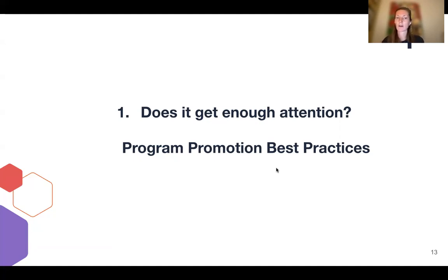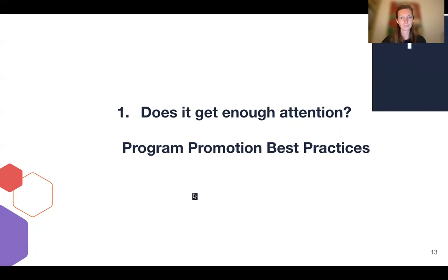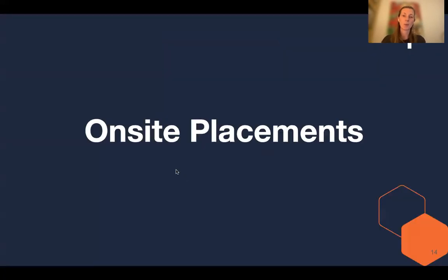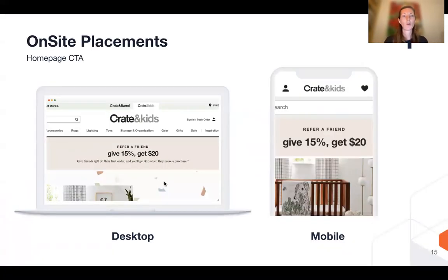What are best practices when it comes to program promotion? So I want to take you through on-site placement and then email promotion as well. For on-site placement, here are a couple of examples of homepage CTAs from Create and Catch. You can see on desktop and on mobile, specialized depending on device, very strong placement here that's very visible, with clear messaging and then a call to action, which is a great way to ensure visitors to the site know about the referral program.